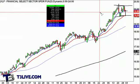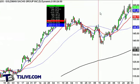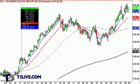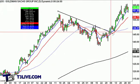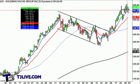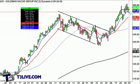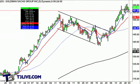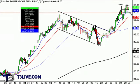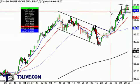Goldman, luckily I can't say this was skill, but I got short Goldman today when it went below yesterday's low. I'll get to that in a second, and then covered it when it went below here. Got a little shorted, and then it went through the 8-day, came back above, and I'm like, you know what? I'll just cover it, take some of the trade off, and now this still looks pretty good. Protected this gap, not even at the 21-day. This is showing a lot of relative strength.